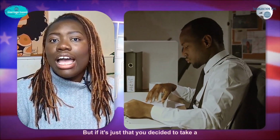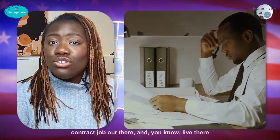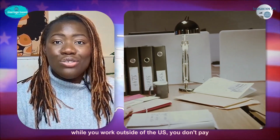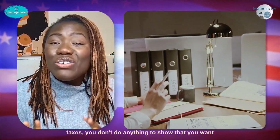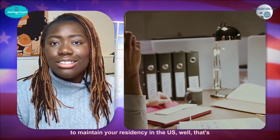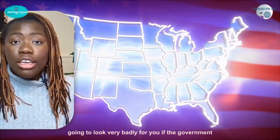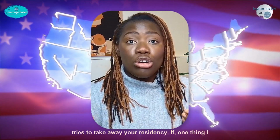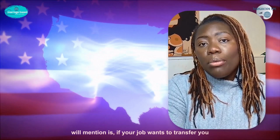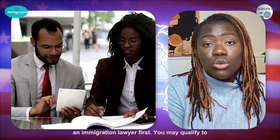But if it's just that you decided to take a contract job out there and live there while you work outside of the U.S., you don't pay taxes, you don't do anything to show that you want to maintain your residency in the U.S., well, that's going to look very badly for you if the government tries to take away your residency. One thing I will mention is if your job wants to transfer you to a location outside of the U.S., please speak with an immigration lawyer first.